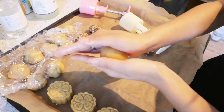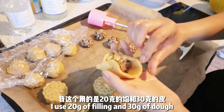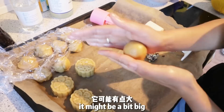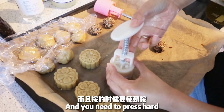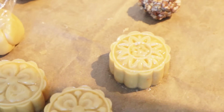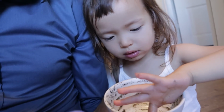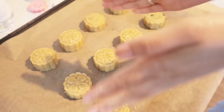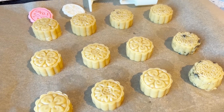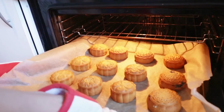Okay, try it. 我这个用的是20克的馅和30克的皮。刚刚发现，如果你不给它椭圆的话，它可能有点大，这侧面就会侧漏出来一点。所以我现在给它椭圆要大。而且按的时候要使劲按。I think it looks beautiful. I really like this one. So beautiful. 看这水在上面。来了。行。A few moments later. Wow.